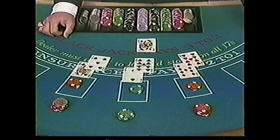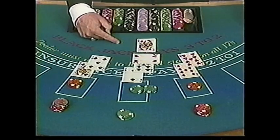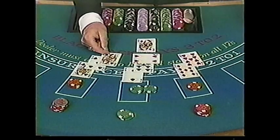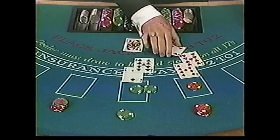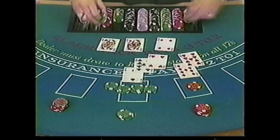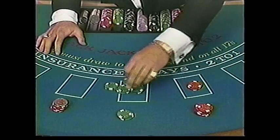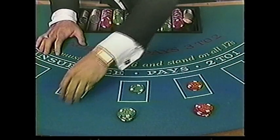18, that's a stand. 11, double against the 10, always. 15, has to take a card. Too much. Dealer has 14 and too much. So 15 wins and 18 wins. 1 unit, 1 unit, and back to 2 units.